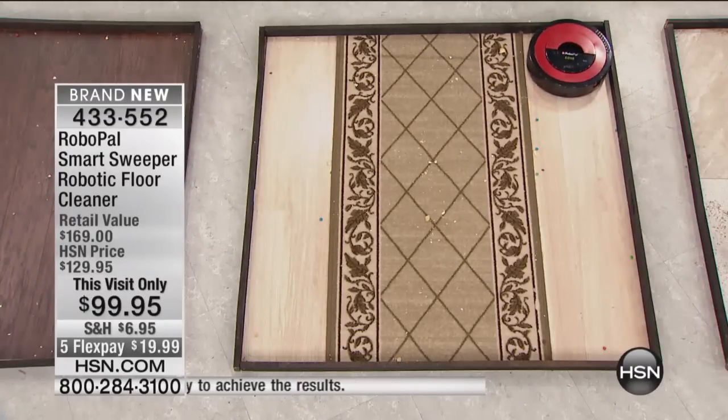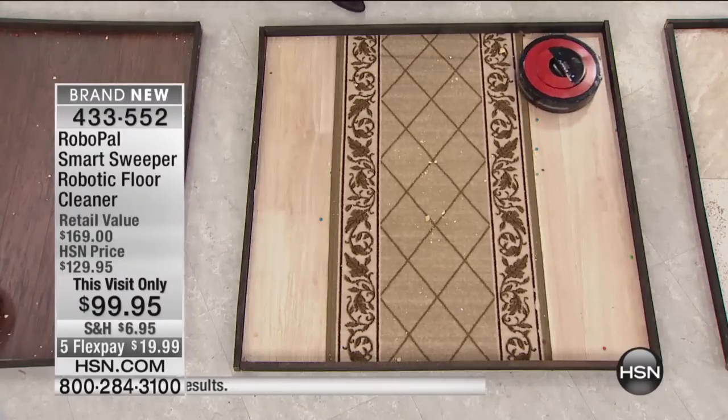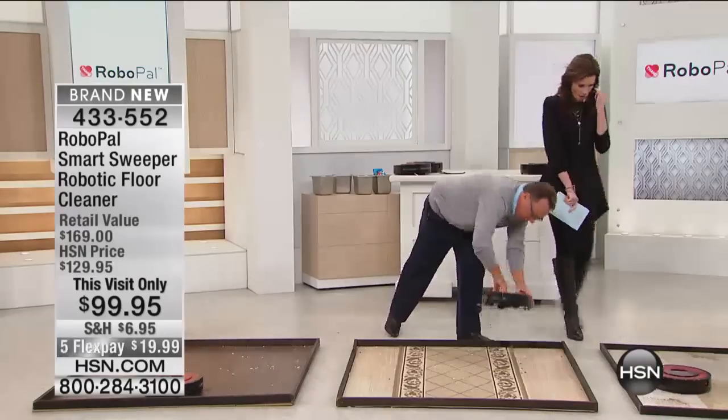And let me show you. Let's see how this guy did here. We'll just pick this one up and see. This was the guy that was on the carpet and everything.